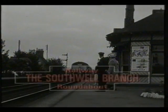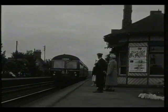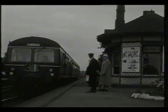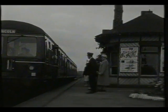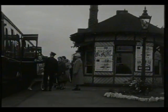Three branch lines were featured in 1958, the second being the Southwell branch in rural Nottinghamshire. This ran from Rolleston Junction on the Nottingham to Lincoln line. The branch was well known in the late 1950s, as it was the last haunt of the classic Midland Railway Johnson 0-4-4 tanks, which worked the branch on the push-pull principle.